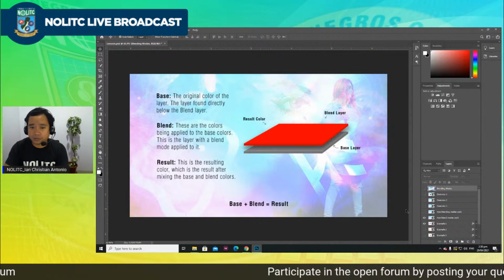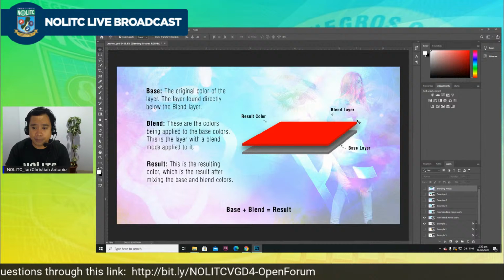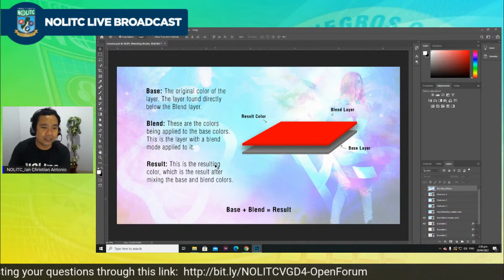So, for example, if I've got layers, the base layer is the one at the bottom. Then we've got the blend layer, which is the one on top. Then the result is what we see on the blend layer, based on the original color of the layer found directly below the blend layer. So take note of that: the base should really be at the bottom. Then the blend is the colors being applied to the base colors. This is the layer with the blend mode applied to it.